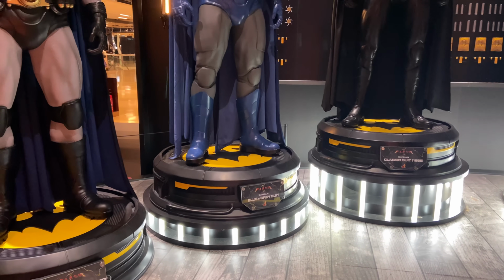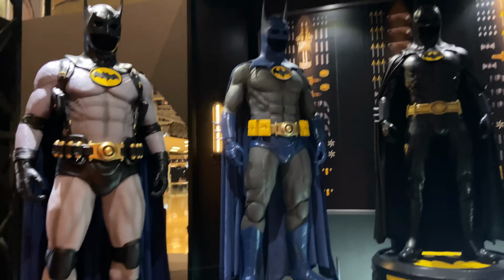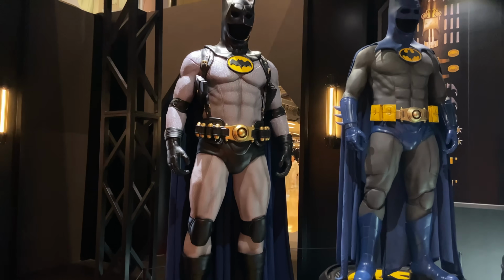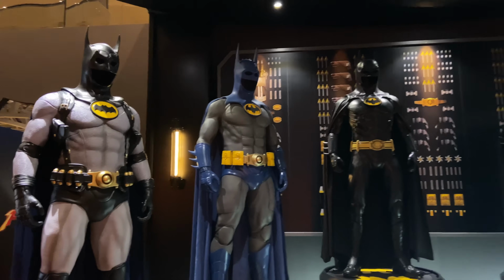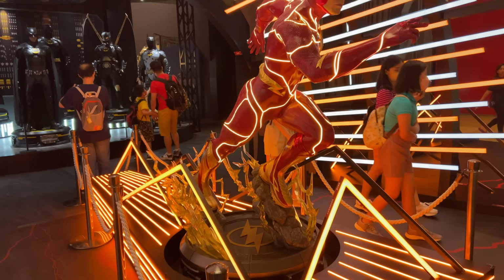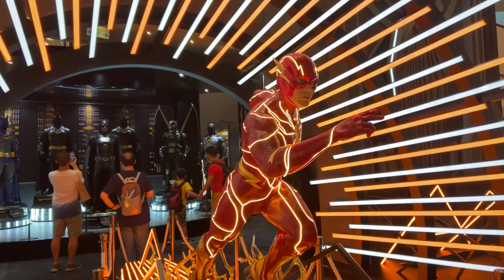This one? Oh, this is me all day long. Blue and grey Batman, that iconic look. I can't get enough of it. And they literally just called it Blue and Grey Batman. This one is called the Caped Crusader, which almost calls back to the first appearance of Batman with the very widespread ears. If only they'd gone with the purple gloves.